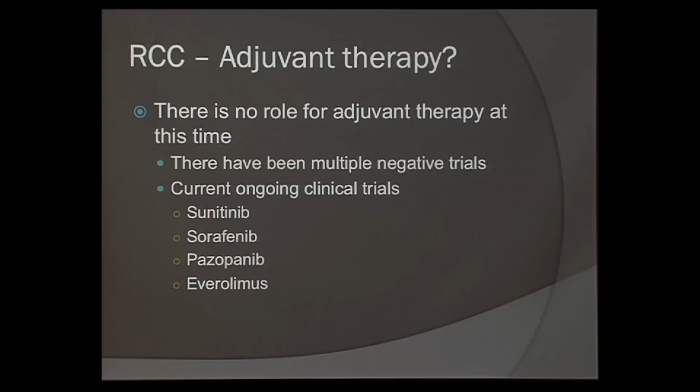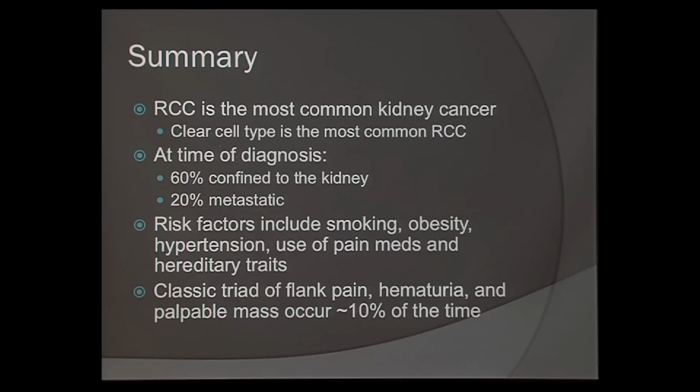And with other cancers, so for example, with lung cancer or breast cancer, adjuvant therapy has been very effective in reducing recurrence rates, improving cure rates, and improving survival. And again, with kidney cancer, we haven't had that type of success. So I've gone through quite a few things here, so I'm going to do a quick interim summary before we move on to our next section.